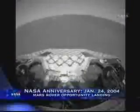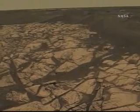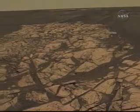Five years ago in NASA history, the second of the Mars rovers, Opportunity, landed on the Red Planet. Opportunity discovered its landing site was once a standing body of water, raising the possibility that key ingredients for life might have existed on Mars.